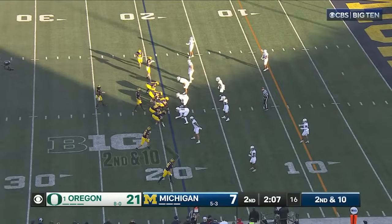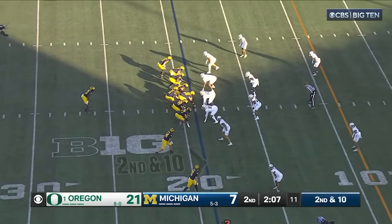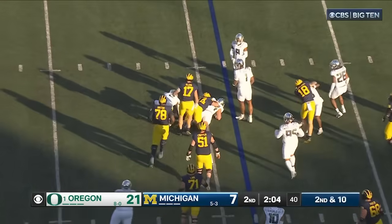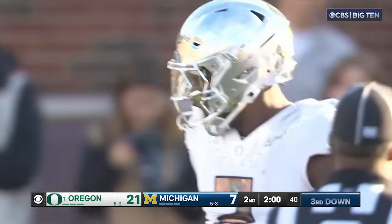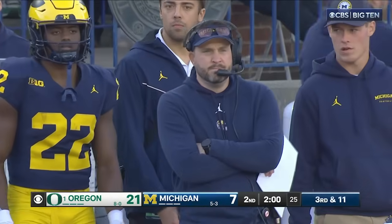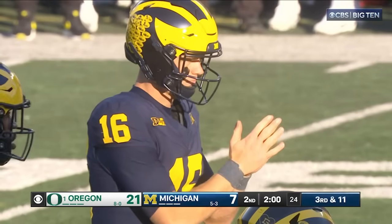But now it's Warren back in. It's 2nd down and 10. On the ground, and Mullings going nowhere. What a great play by Jeffrey Boston, the linebacker. Absolutely. Got a kind of run blitz type look. Expecting the run, but they got 6 yards. There's Kirk Campbell. Is he earning his trust to give him more opportunities to throw the ball? It's been tough sledding running it. Made a nice throw for the touchdown.